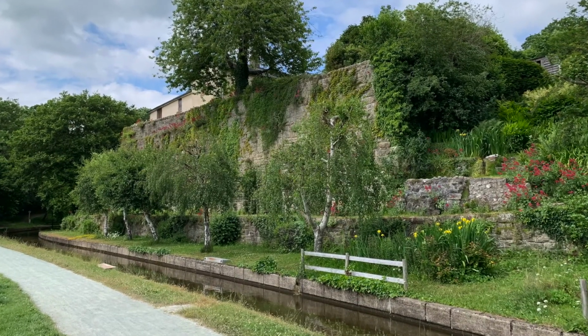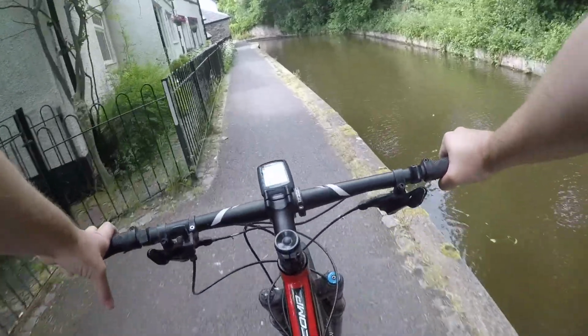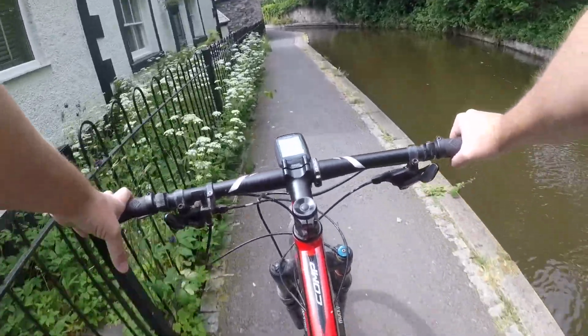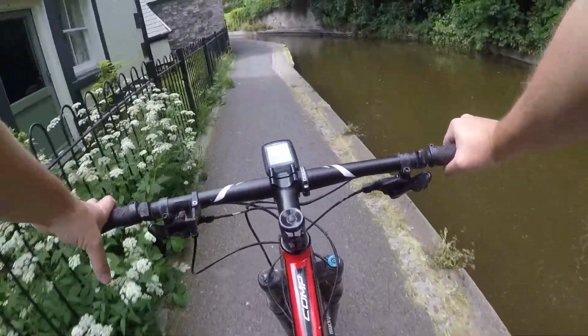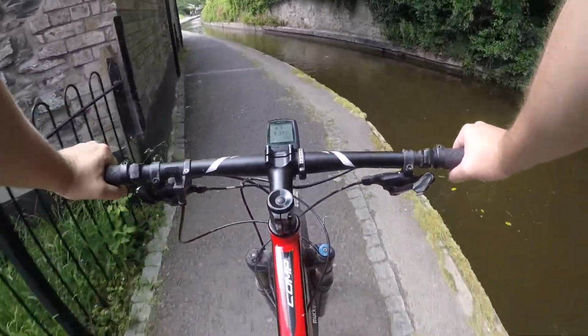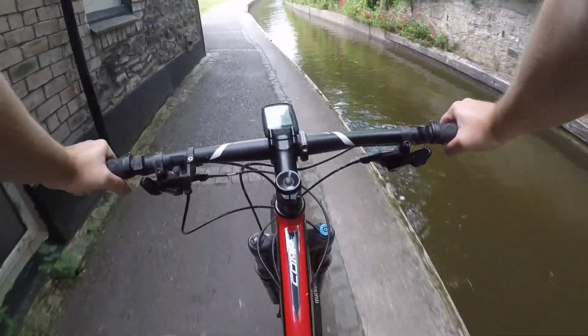As you get closer to Llangollen, which is about 4.5 miles from Trevor, you'll start to notice a few buildings by the side of the canal, some of them very pretty indeed. You'll also notice that a section of the path does narrow considerably, so be very cautious here, and I would suggest if anyone's walking towards you to dismount and push, just for safety's sake.